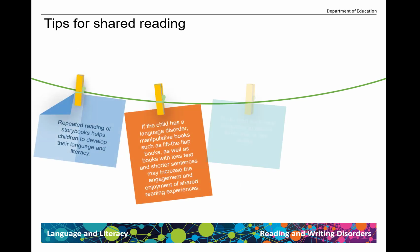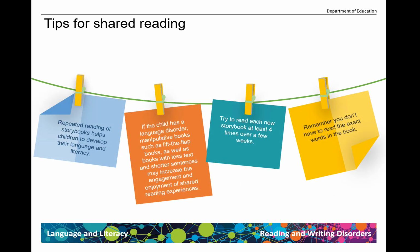Here are some tips for shared reading. Repeated reading of storybooks helps children to develop their language and literacy. Try to read each new storybook at least 4 times over a few weeks. If a child has a language difficulty or language disorder, manipulative books such as lift the flap books, as well as books with less text and shorter sentences, may increase their engagement and enjoyment of shared reading experiences.